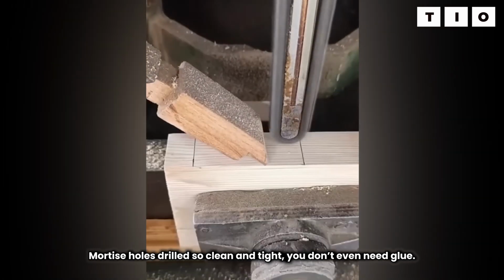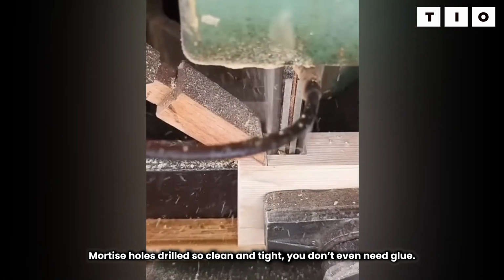Mortise holes drilled so clean and tight, you don't even need glue.